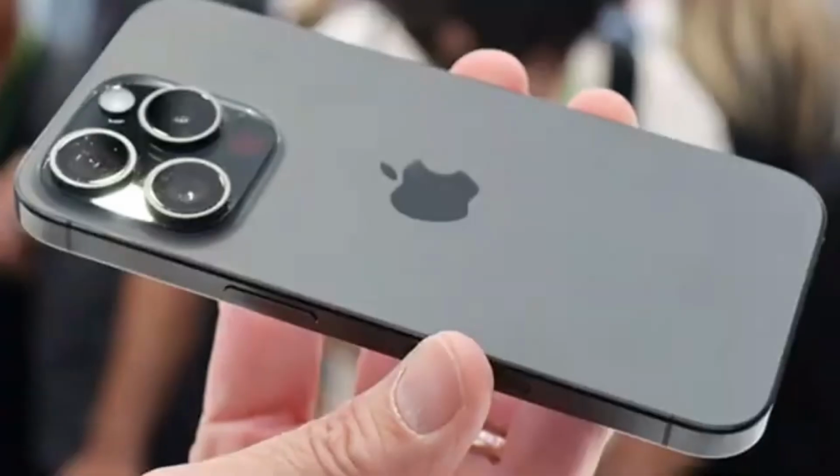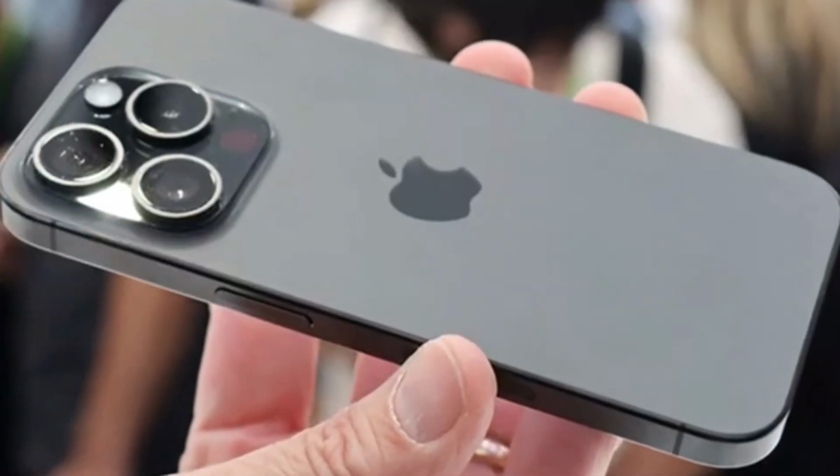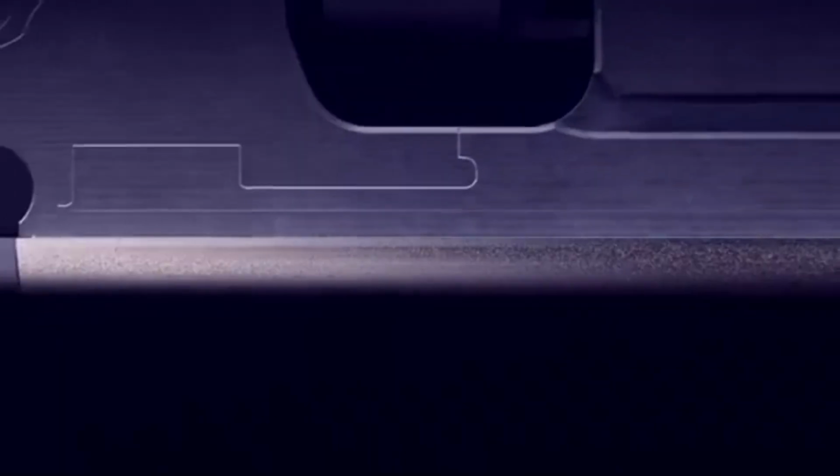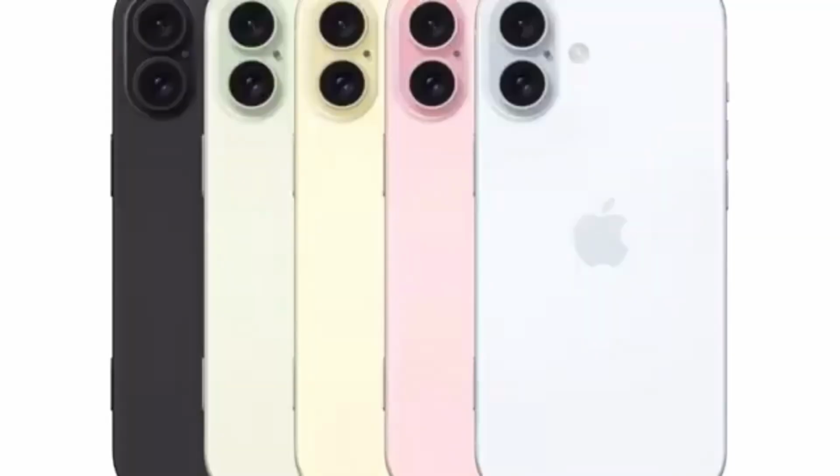intelligence features. The new iPhone 16 Pro Max will also support faster Wi-Fi 7 and a more power-efficient 5G modem, keeping you future-proofed on the connectivity front.